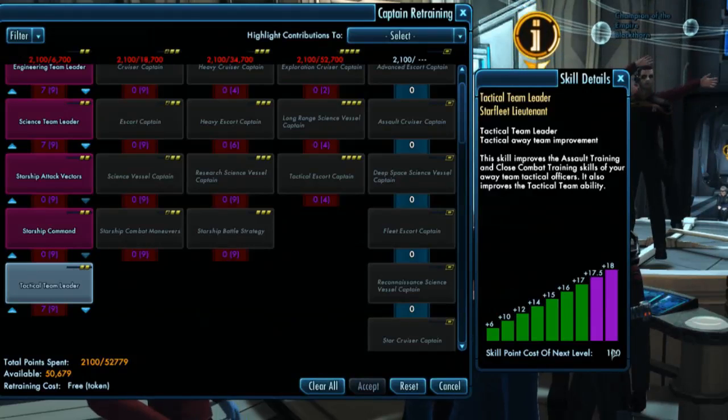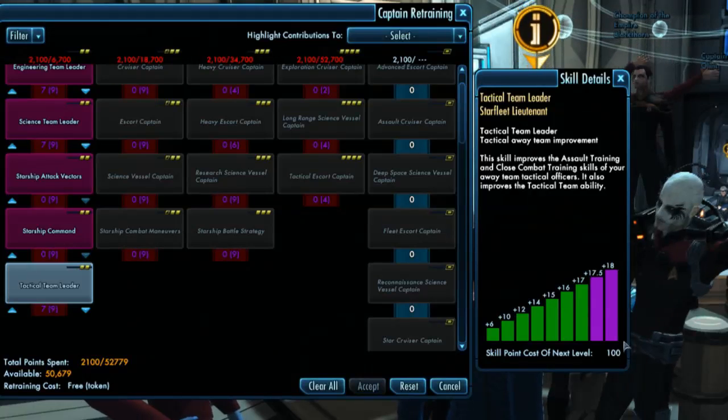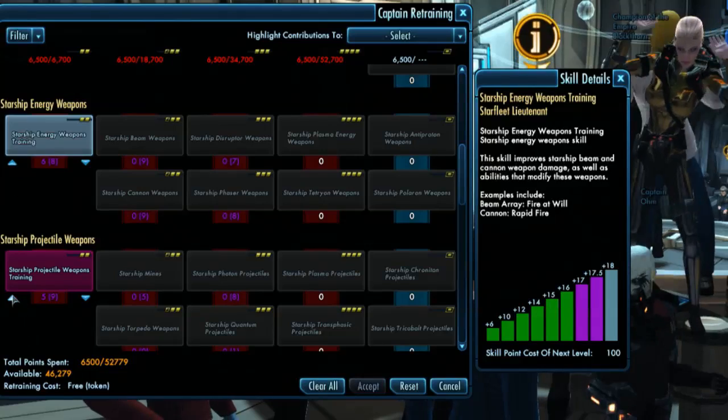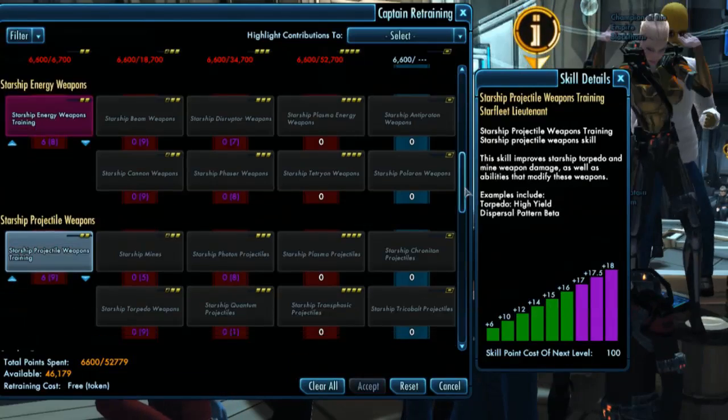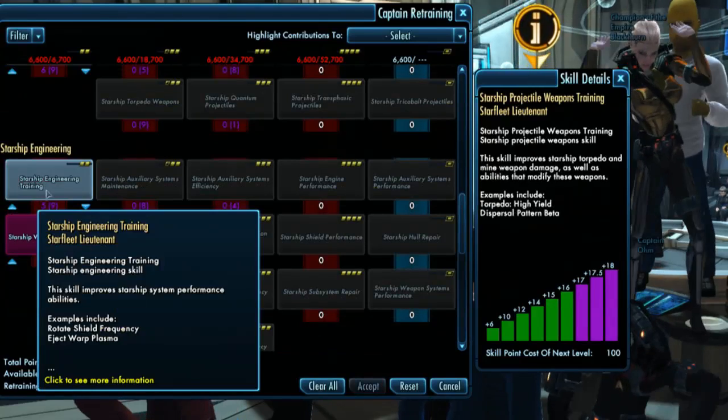You're not necessarily going to be the pinnacle of the science team leader. There are going to be people out there with an extra +1 above you. But how much does that +1 really matter? And anything you put in after this, I don't want to call it a waste, but it's so small that it's probably not going to be noticeable down the line.